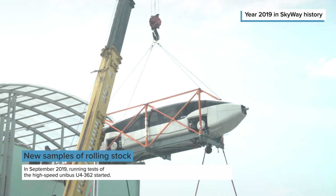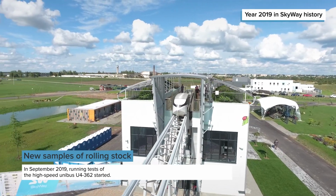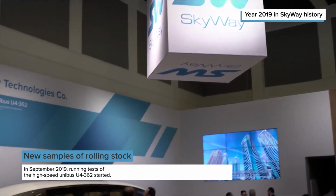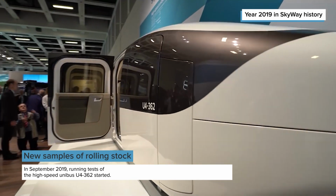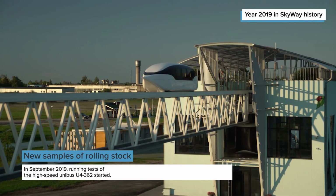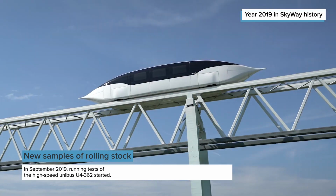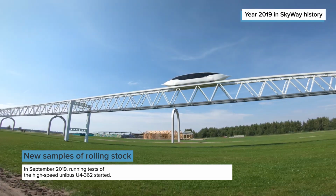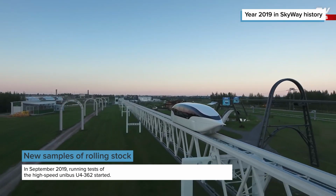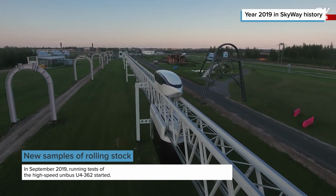In September, we started performance trials of the high-speed Unibus U4 362, which was presented at the International Transport Exhibition InnoTrans in Berlin. In parallel, the professionals of Skyway Design Organization conducted a series of preliminary tests with power supply systems, charging system and elements of current collection from the track structure. Preliminary tests showed the correctness of incorporated solutions and the efficiency of the current design of the track structure as a contact network.